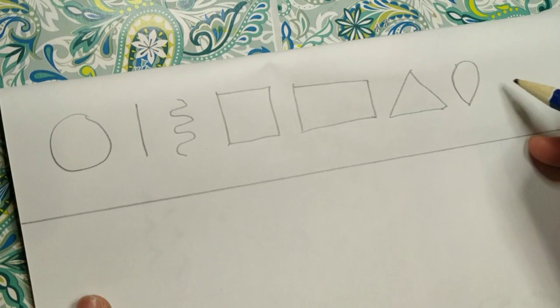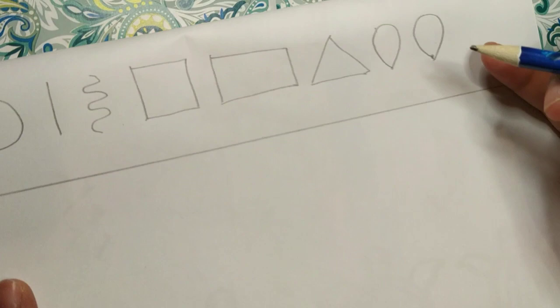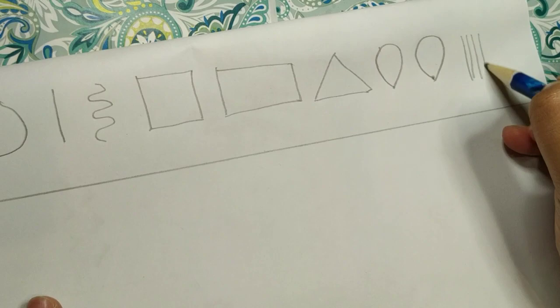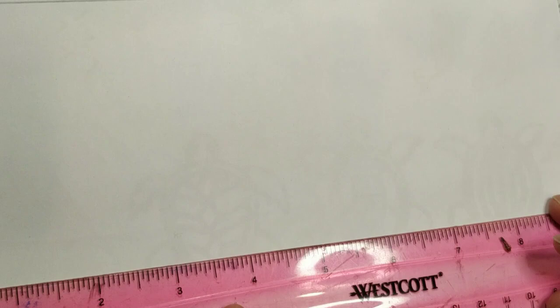Let's make a teardrop. So one edge will be pointy and the other would be like a circle, like a balloon shape, because we will need this balloon shape to make our balloons. Okay, so practice this, make it perfect. And a few lines, because we'll be needing them to make the threads. So let's proceed. I'm making two different sections by dividing the space into two.